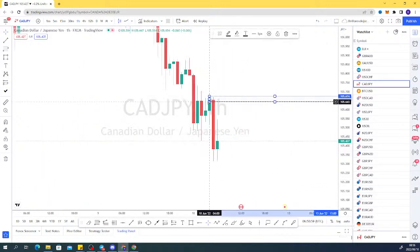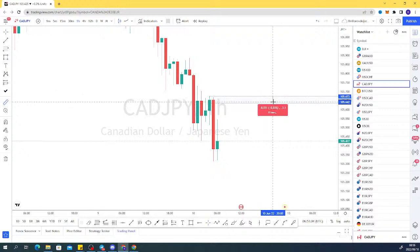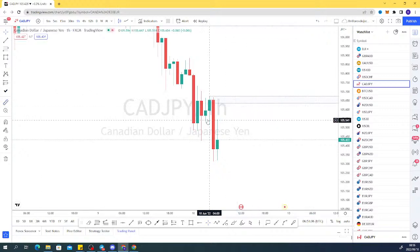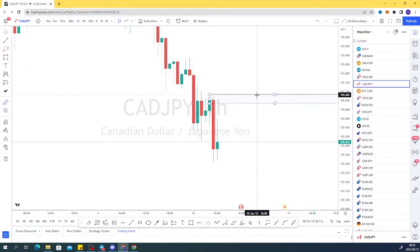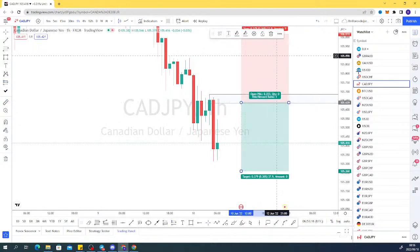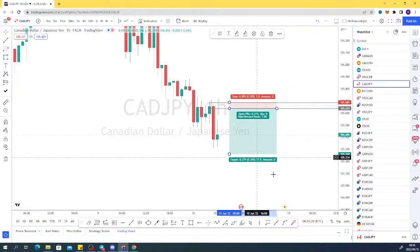So that's a bit too tight. Let's increase the stop loss range slightly. It's about 4. I'm just gonna go up a bit as well, just to keep it above 5. Yeah, there we go. That should be fine. So we'll have a setup like that on CAD JPY. Beautiful.